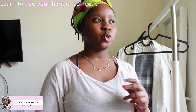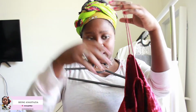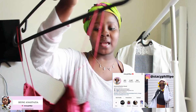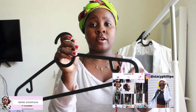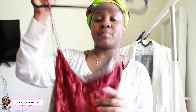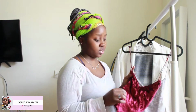Another thing I would suggest is to properly know how to use your hanger. See, there are these parts of the hangers that you can still use, and most of the time for tops like these, people tend to just hang it like this, and it's cool if your hanger is like mine and it's not gonna slip, but I don't suggest it because it's probably gonna slip at one point. You should hang it here and you will have extra space. See, I've got these identical tops and they're gonna use so much space if I put them in different hangers. So instead I'm just gonna put them here. Look how small they are, seriously.